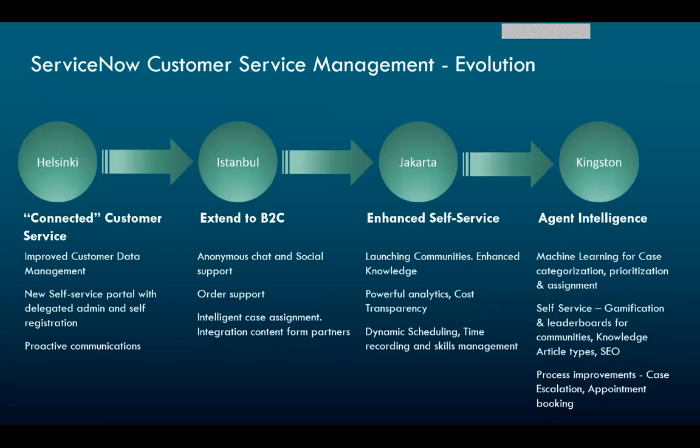Jakarta extended that even further and enhanced the self-service capabilities, launching the new communities product and significant enhancements to knowledge management, pushing us towards a KCS certification. We delivered additional analytics and cost transparency by tying cost models and financial management into our customer service operations. And then we provided things around field service such as dynamic scheduling, time recording, and skills management.